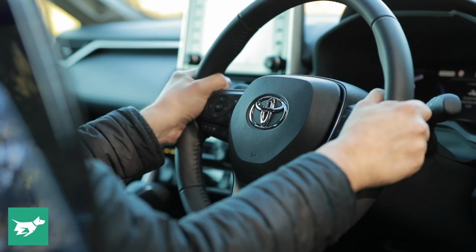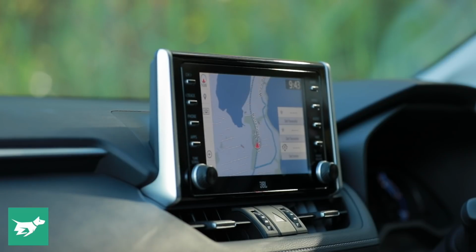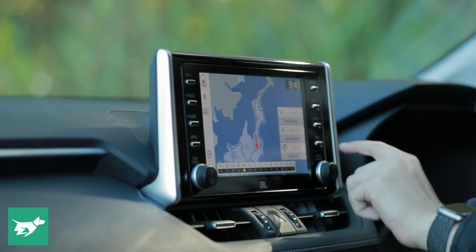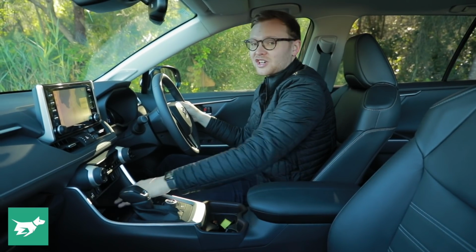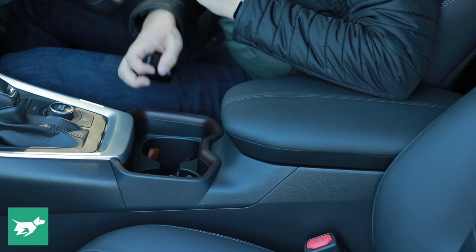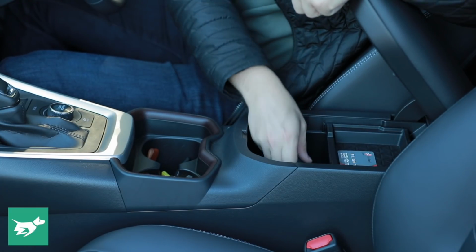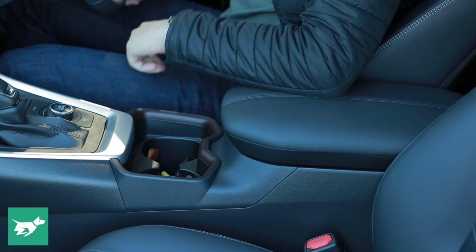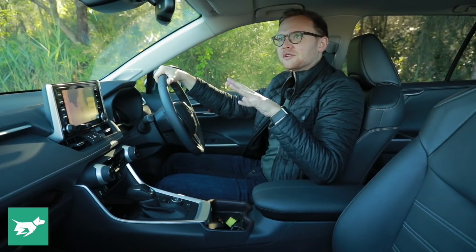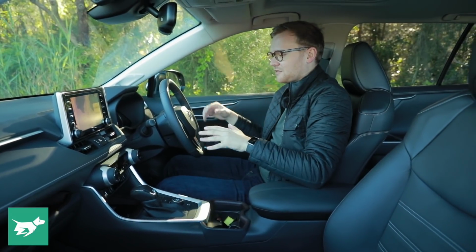Then we look across here, we have a tablet style touchscreen. I know not everyone likes these tacked on style screens, but it's at least high mounted, in your line of sight, really easy to use, and you have wired Apple CarPlay and Android Auto. Wireless smartphone charging on this Cruiser grade, which is always nice, and you can turn it on and off. Big cup holders, really big, decent sized door bins, a deep space underneath here with 2 fast charging old style USB ports and a third one of those up here. Nice tray here that you can put odds and ends into, so it's quite a practical space with a traditional sunroof as well.